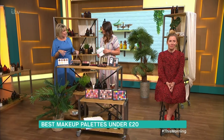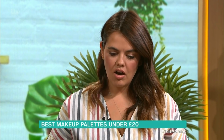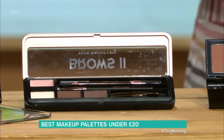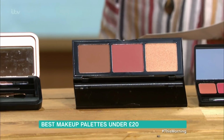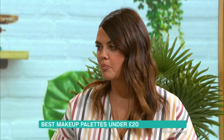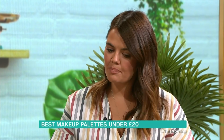So a bit of everything in a palette. I sometimes worry there's too much and lots of colours I won't use. Whereas I get so excited by this. Of course you do. Honestly, this was like a kiddie in a sweet shop. A palette, obviously, if you're a makeup artist, is so useful because you're carrying it around. But also, if you are going away and you've got lots of friends with you and people always want to borrow your makeup, you have everything in one space, or they're multifunctional, which is what I love about them.